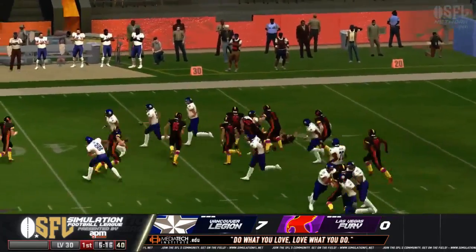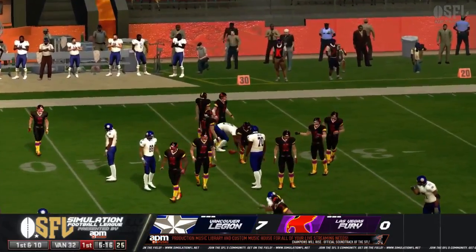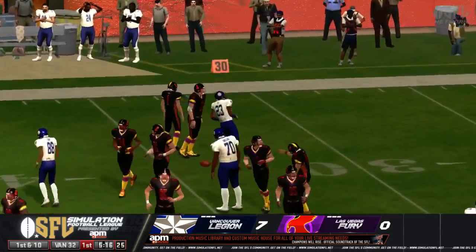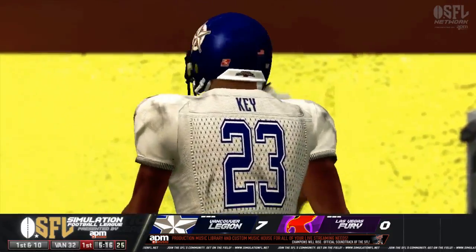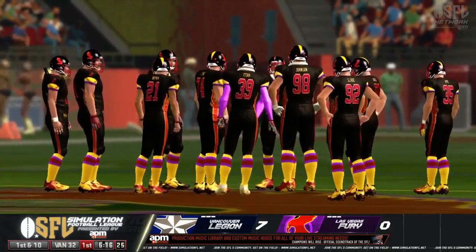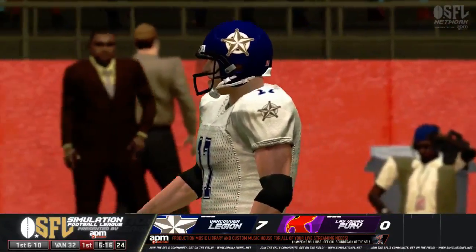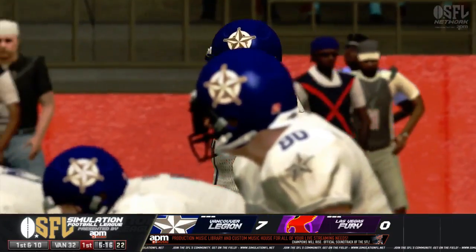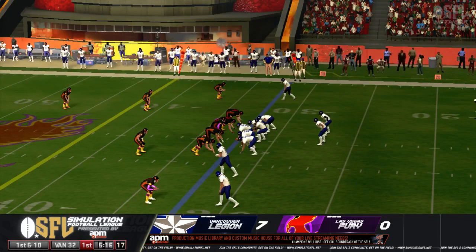Matt Rage with a deep kick. And that was returned, let's see, all the way down to the Vancouver 32-yard line by number 23, Kevin Lomax, or Major Key, excuse me. That was a great return. That's better than some of the average returns you see in the league. So great opportunity to set up Vancouver at a decent field position when Biddix is 5 for 6 on his other drive.